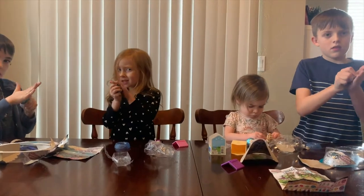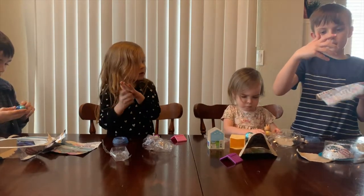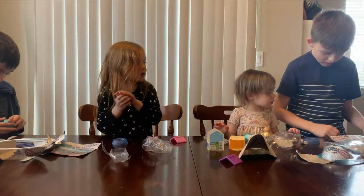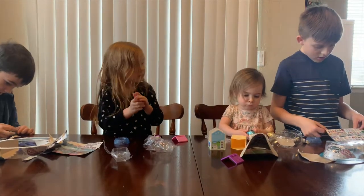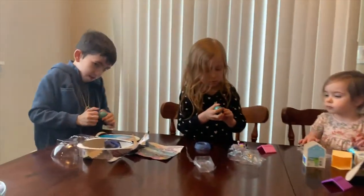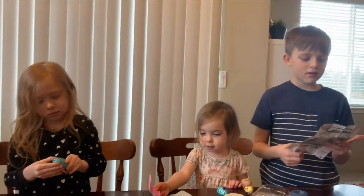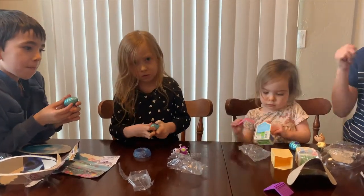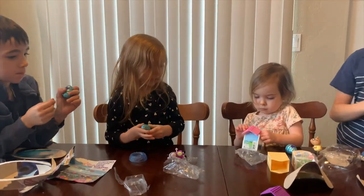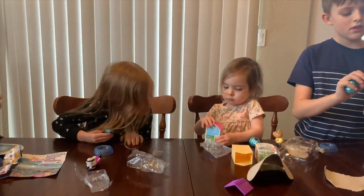So the instruction said to rub it to open it? I think that's what we did last time. So here are the instructions. Do not swallow or put egg in mouth. All right, so you girls can't eat your Hatchimals. I know that. But Penny doesn't. Penny, don't eat your Hatchimals, okay?